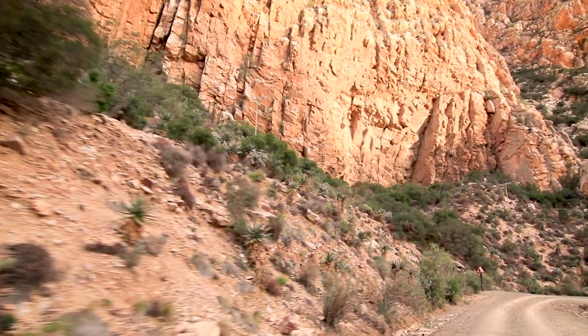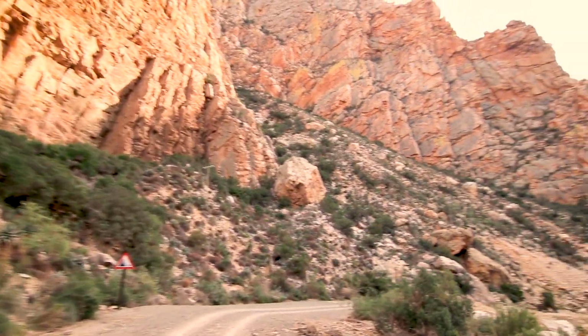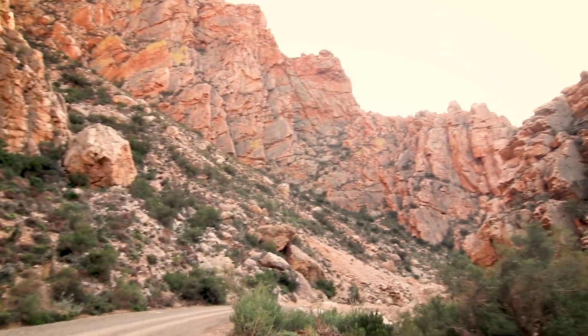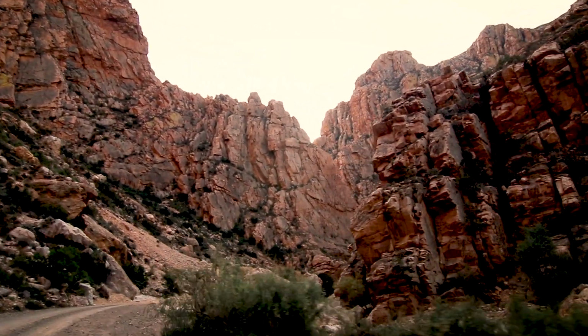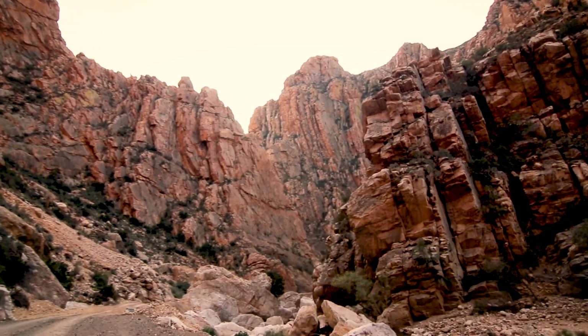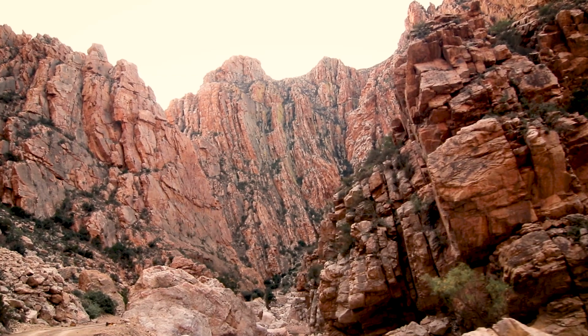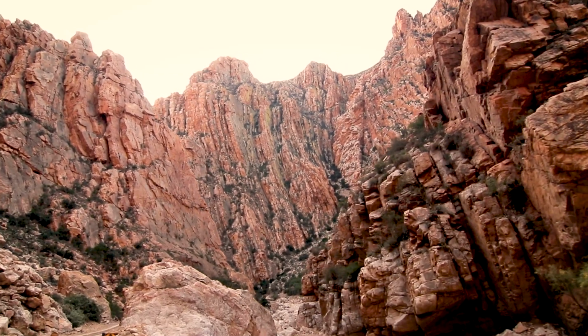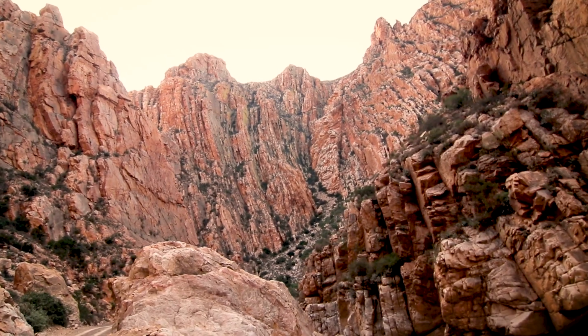And now as we turn right here into the final section of the gorge, this is what I call the amphitheater. This is one of my special spots. This is definitely a place where one can have a cup of tea and then just enjoy the tranquility. And the water stream running next to us, fantastic.